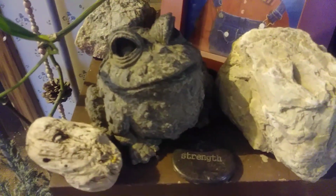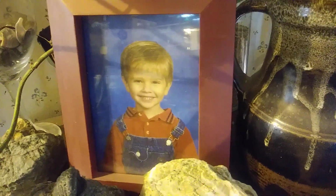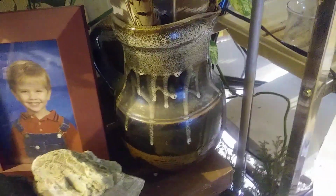There's another frog from my frog lot with some driftwood and rocks that I've picked up all over the place. That cute little cutie is now 21 years old. Isn't that sad? Another pottery piece from the thrift store, back when I could get them for a couple of bucks instead of 10 or 12. It's got some sort of signature on it, but it's not showing up really well.